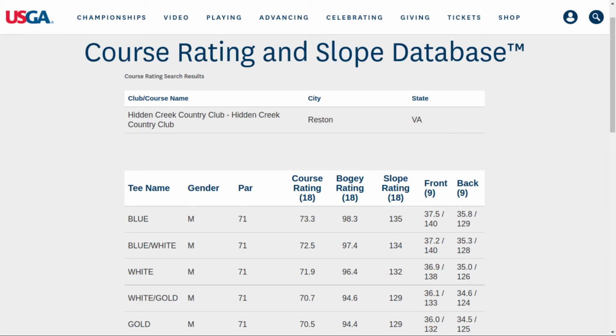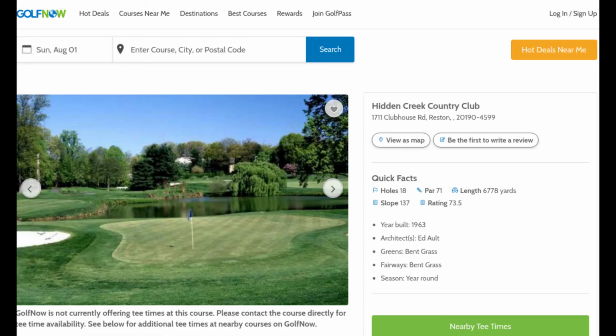Okay, so it's pretty much the same here, with a good amount of verticality, some decent sand traps around the green, some decent elevated greens, nothing super challenging though, and I think appropriately sloped at about 135 from the white and the blues. I wouldn't say any more than 140, and sure enough, the National Course Rating Database says it's about 138 from the back tees.